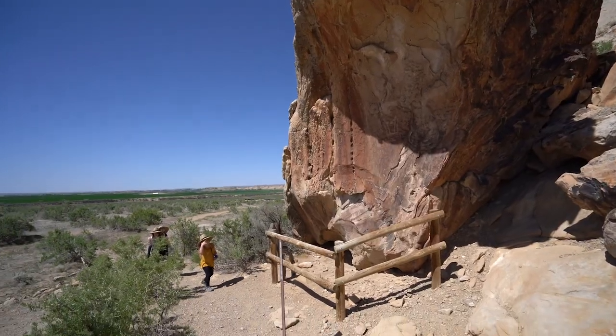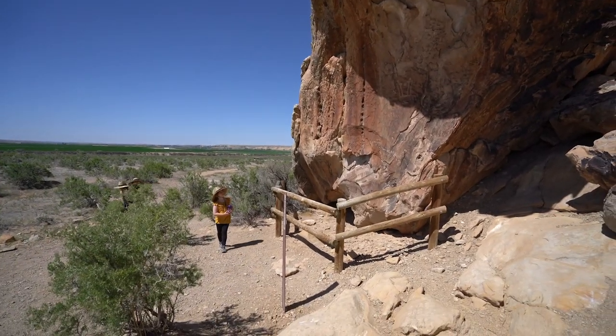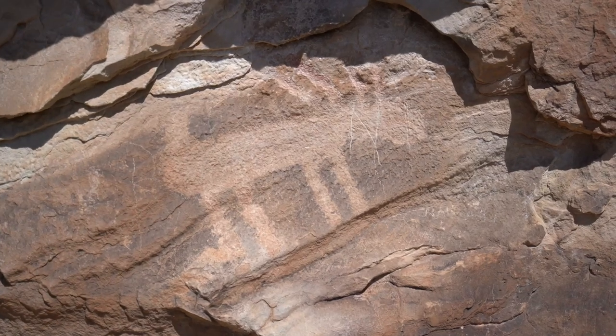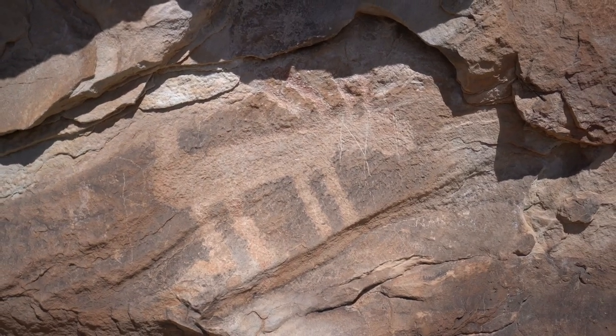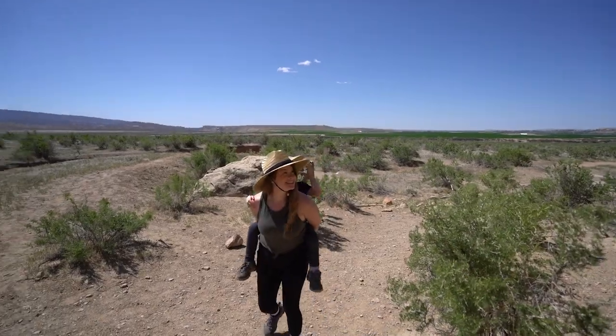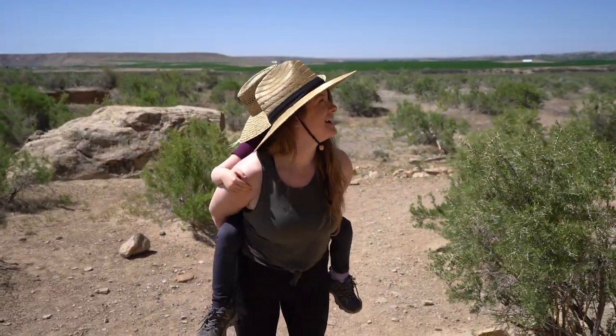Girls, look at this rock. There's some petroglyphs on it. Seriously? Yeah. Whoa. So cave drawings. Yeah, Chloe, there's cave drawings. Finally, we found some. After we are finished with this hike, we are gonna go check out some petroglyphs, which are the cave drawings. These are like 1,000 years old, and we're so excited to see those, but we just found some on this hike right now, which is really cool.